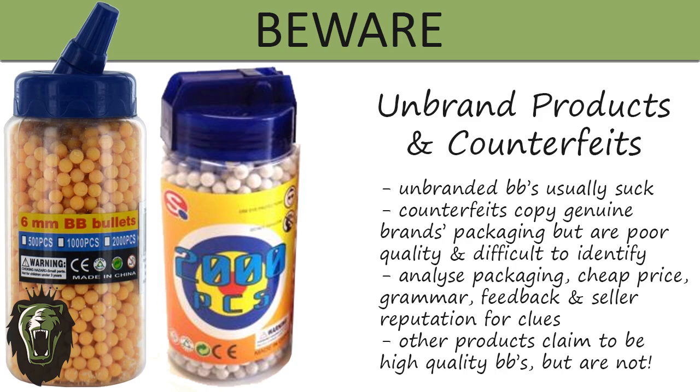Now, another thing that you need to be aware of is counterfeits. Counterfeits are basically copies of genuine brands of pellets. Sellers try to copy the packaging of a genuine brand and make buyers believe that they are buying the genuine brand of pellets. This does infringe the owner's trademarks, and they may have bad quality pellets inside them. Counterfeits are sometimes quite hard to identify, but usually you should look at the seller's reputation and the feedback, and counterfeits are something you definitely need to look out for.